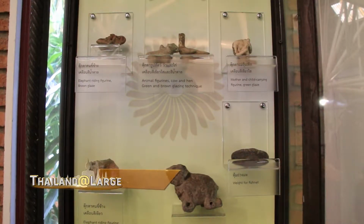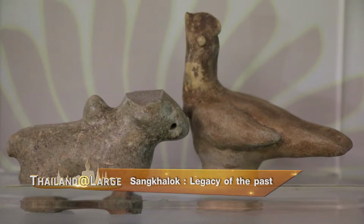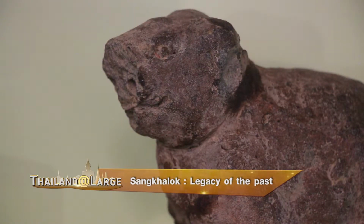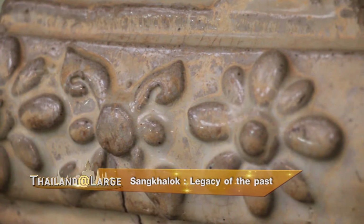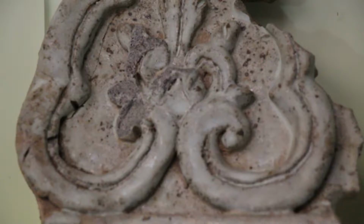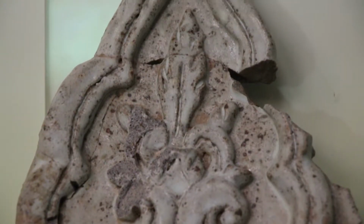The production of Sangkhalok wares represents the use of natural raw material combined with knowledge, skills, and creativity at an appropriate period, which makes Sangkhalok ceramics unique works of art and a prized product of Si Sachanalai and Sukhothai up to the present time.